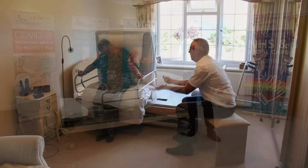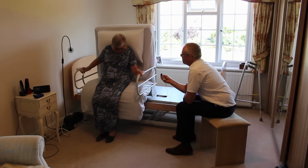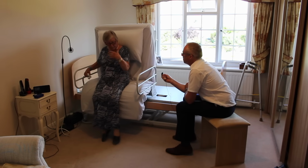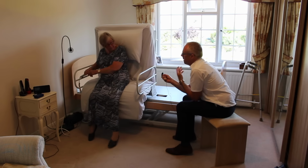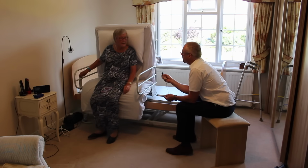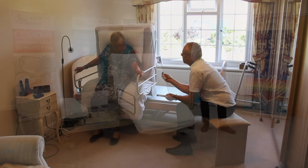The assessment is done. If the assessment is successful and the customer chooses to keep the bed, they pay the balance to take ownership. If it's unsuccessful or they just decide it's not for them, then we take it away, put everything back as it was, and we refund the deposit in full. So there are no risks. The only thing it will cost you is some time, but potentially there's a great solution delivered very quickly.